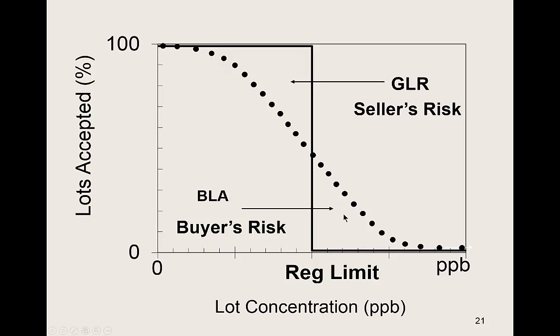So when we're asked to design the perfect sampling program, there is no such thing as a perfect sampling program. You really are saying how much risk you are willing to accept, and then you try to design your sampling program to minimize the seller's risk and the buyer's risk. So it's very important that we be able to calculate this operating characteristic curve, or OC curve, for any given sampling program. Then we can share with the buyer and the seller the magnitudes of the two risks associated with the sampling program.